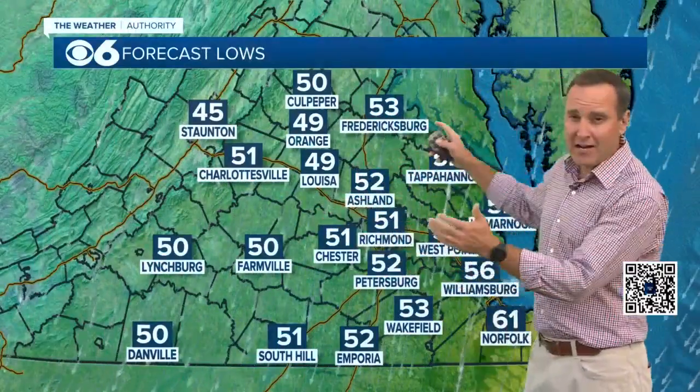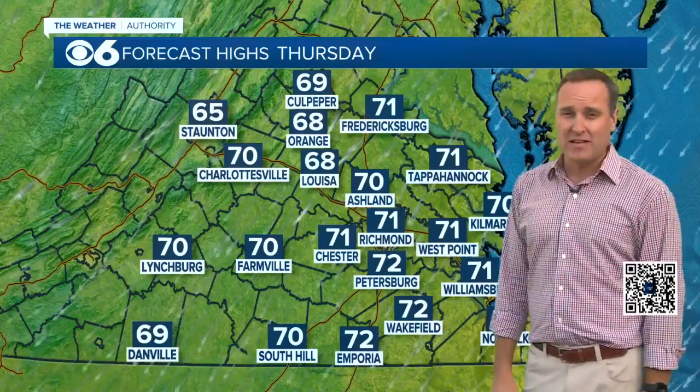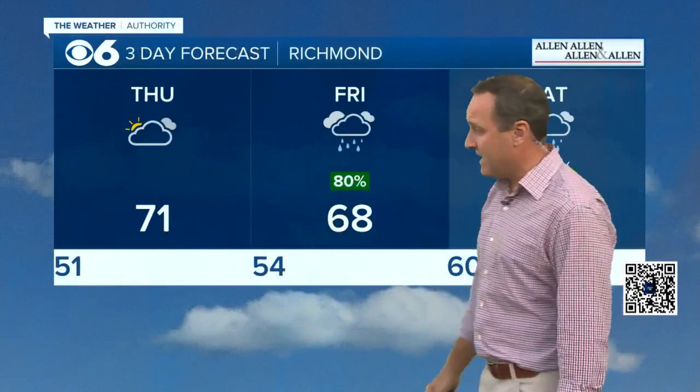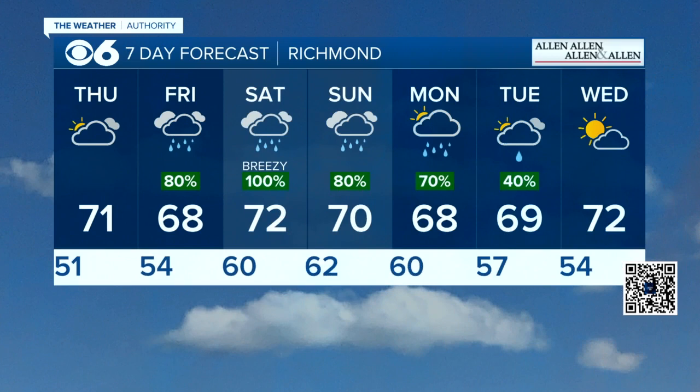Tonight, cool and dry, upper 40s and low 50s, and highs tomorrow are going to make it into the upper 60s to around 70. So it won't be a pretty day with more cloud cover moving in, but it's still going to be really comfortable. 67 by noon, a high temperature of 71, a northeast breeze at 10 to 20. So tomorrow, a dry day, and probably the last dry day for a while, as rain becomes likely Friday afternoon, likely Saturday and Sunday, and rain chances continue into early next week.